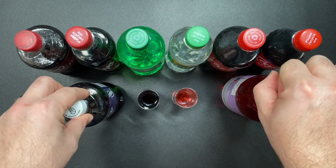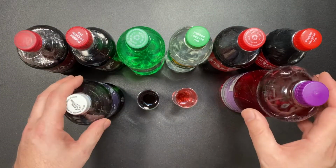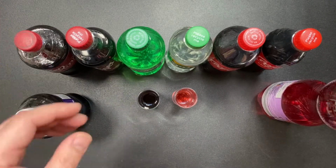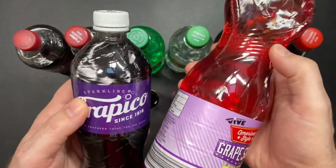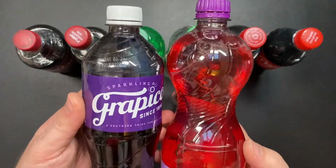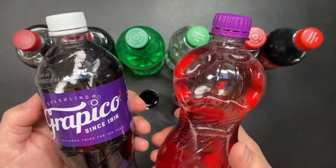So on balance, for my taste, it's 50-50 UK versus US. But as I said earlier, it's almost certainly going to depend on what you're used to and how nostalgic you are about these different flavours. But certainly, when it comes to the grape sodas, there's just no competition. They're not even the same sport. It's just wildly different.